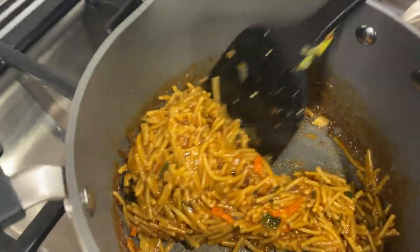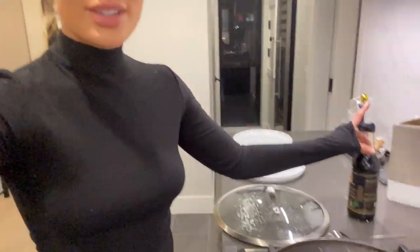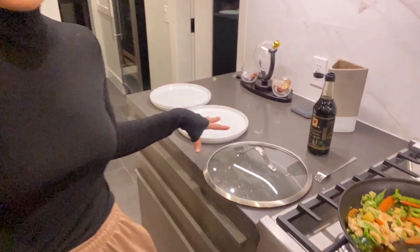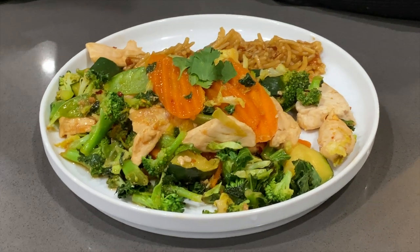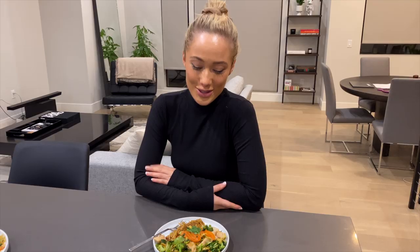Just made up some little teriyaki noodles as well. So I've just finished up now. I added in a little bit more soy sauce, added in some more chili. We're gonna quickly serve it up and like magic clockwork, look who has appeared again. It's time for dinner. It's finished up finally. It's a nice, easy veggie stir fry and teriyaki noodles as well. So we just sat down to eat, which of course is my favorite part.